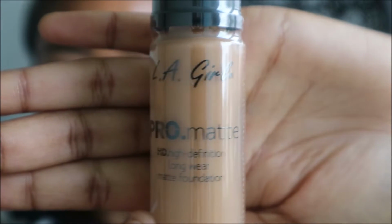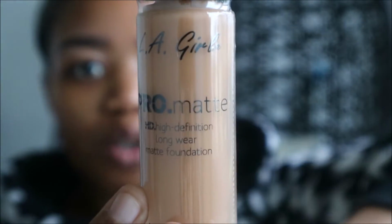So I got the Pro Matte Foundation from LA Girl in the color Golden Bronze. If you watched my previous videos, I was saying that my Maybelline Fit Me is almost finished, so I thought, let me see what this foundation's about. I popped into Dischem and I think it was $189.99, so just under 200 bucks, which I think is the average for foundations in the drugstore.